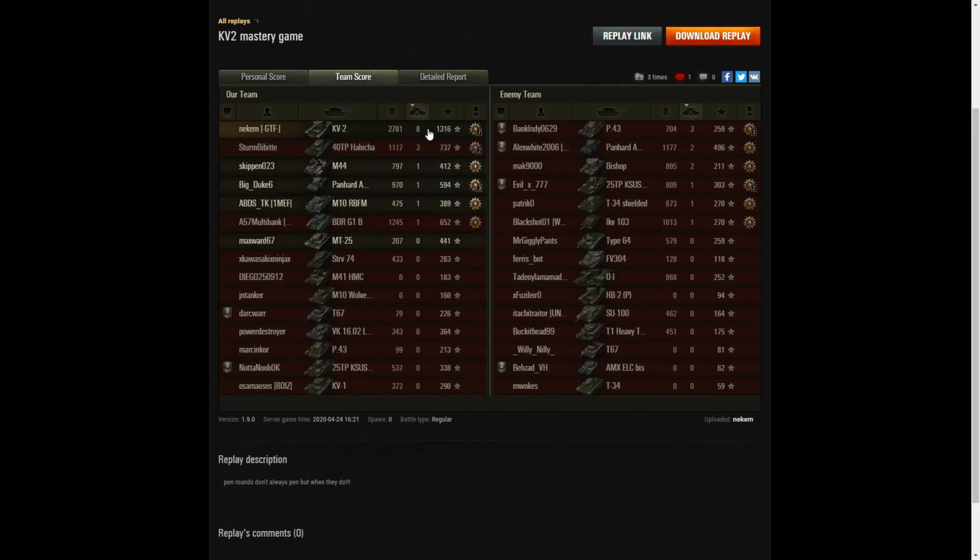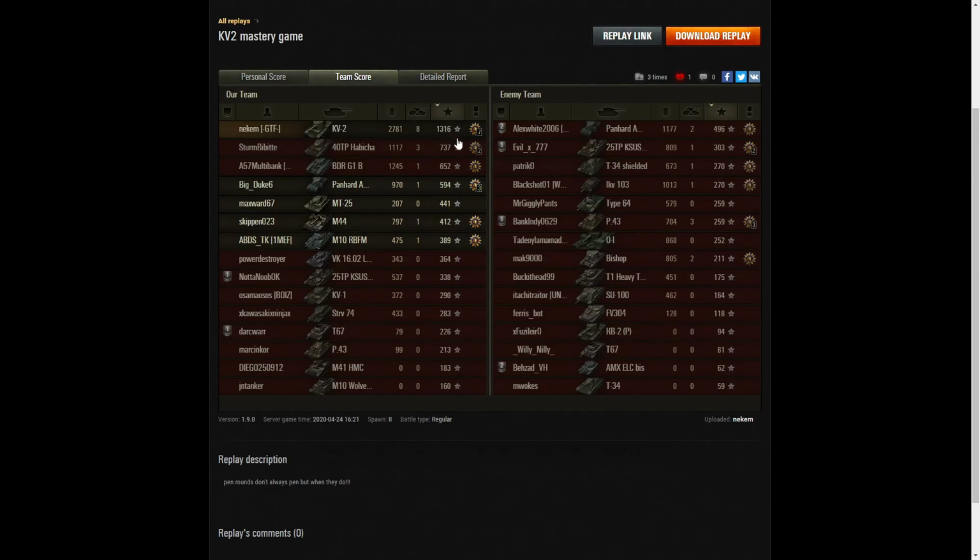Let's have a look at kills. Well, 8 kills, highest number of kills in the game. In fact, it basically means he carried the stupids on his team. 3 kills for the Habicha, 3 kills for the P43 on the enemy team, 2 kills for the Panhard AMD 178B and the Bishop. When it came to base XP, he's the only player to get over 1,000 base, 1,316 for him, 737 goes for the Habicha, 652 for the BDR G1B.